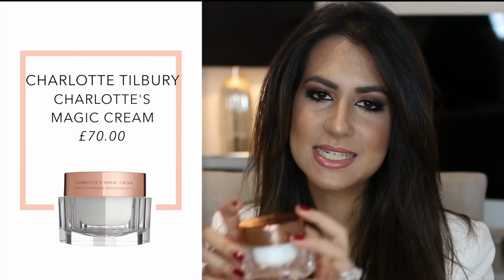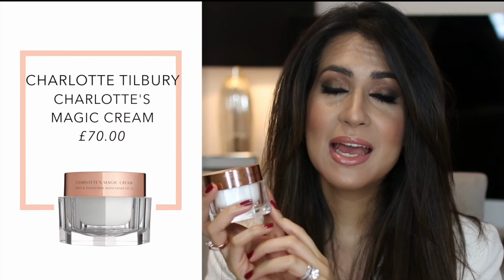Okay, staying on the topic of makeup and skincare, the next product I'm going to talk about is the Charlotte Tilbury Magic Cream. Like I said, my skin tends to get a little drier, and although I am quite oily, I am pretty dry around the cheek area. So during the winter months, I get those dry patches and my makeup just clings onto those and doesn't look its best. This cream really helps as a base for makeup.